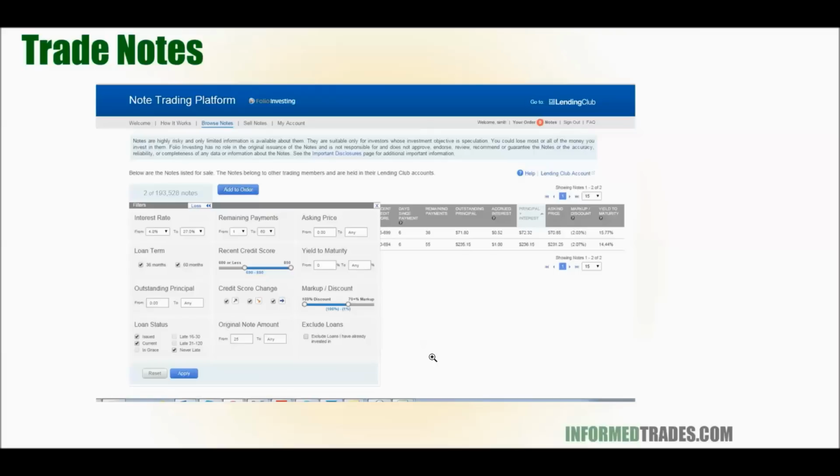Lending Club has some restrictions in place. They're not going to allow you to mark up a loan more than 70%, and they're not going to allow you to sell at a price that has a negative yield to maturity. So if the principal and remaining interest on a loan is equal to $100, they're not going to let you sell that for $105.